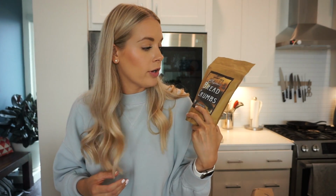I got some breadcrumbs. We just don't have any, so I always like to have them. I know we ran out and I forgot to pick them up, so I just grabbed those so that we had them next time we needed to use them for a recipe. Also, Japanese panko style breadcrumbs. I like doing this with zucchini, coating it with that and egg and putting it in the air fryer. So good.